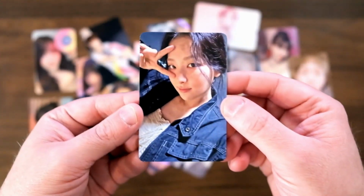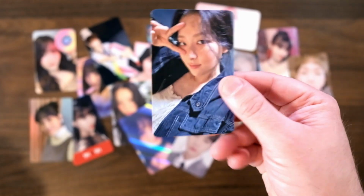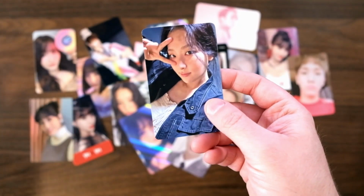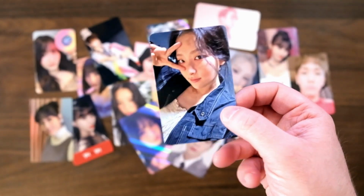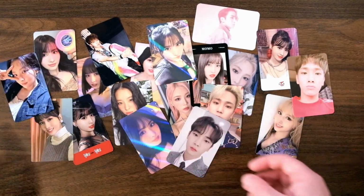I thought about getting all 3 just because obviously Solgi is my main bias across all my girls, but I don't really like the last one. That's just my personal taste. So I think this will wrap up the Mumo cards for 28 Reasons, but it's very cute as usual.